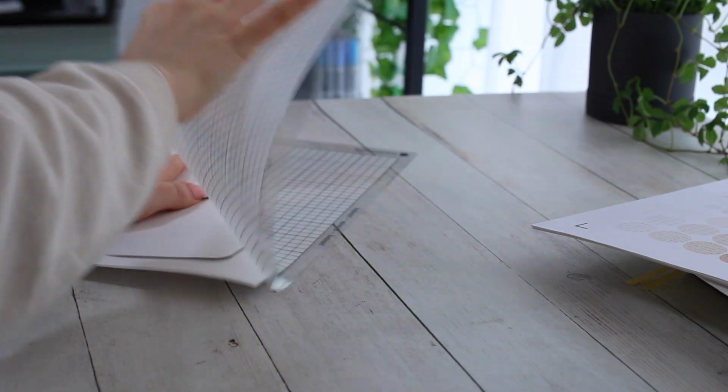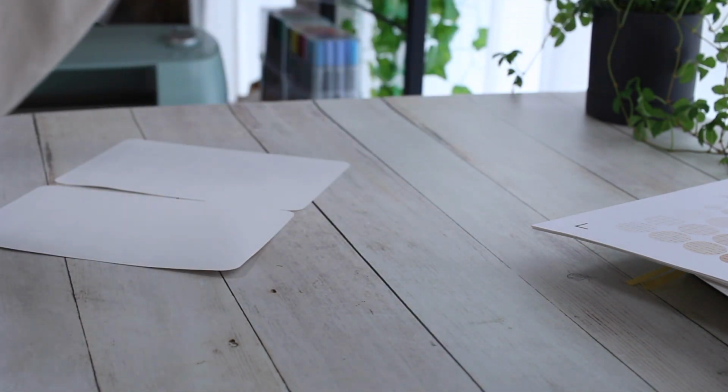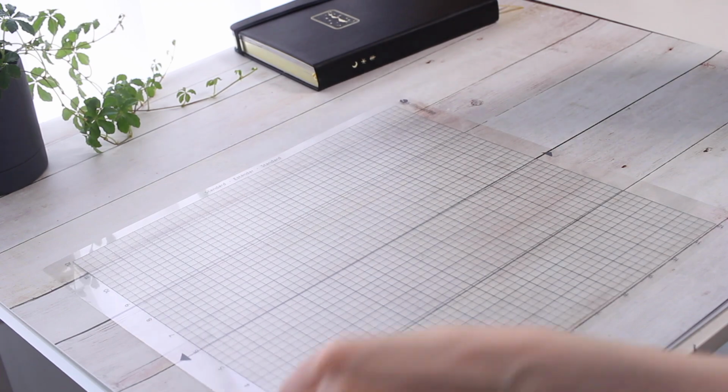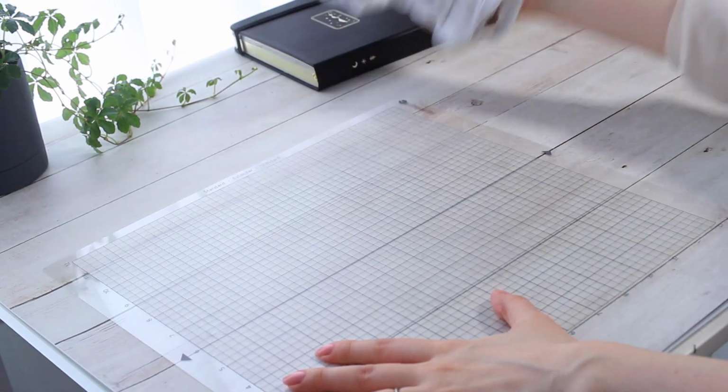One thing I want to share with you about the cutting mats, especially the Silhouette cutting mats, is that they are way too sticky to use with sticker paper right after you open them. So I found this trick online where you can tap some of the stickiness off using an old t-shirt or something similar, and it actually worked perfectly for me.